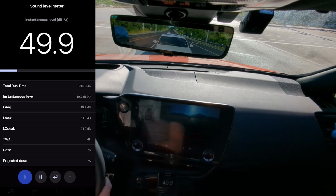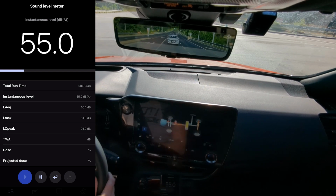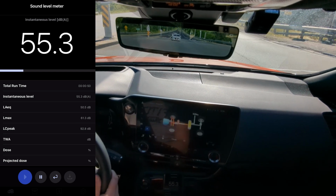So now we try hybrid mode on local roads. You would notice that it ranges from 50 to 60 decibels according to this sound level meter app.